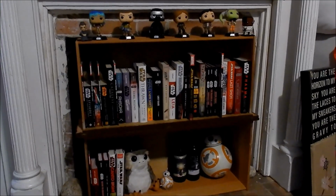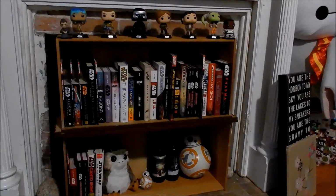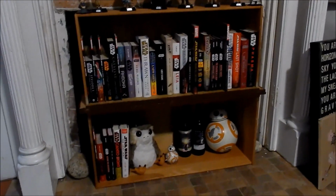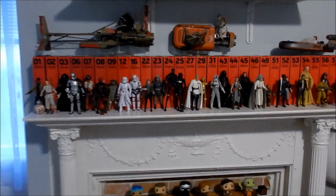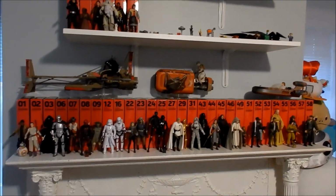Eventually we want to do something really nice with this fireplace. We just don't have the money now, and, you know, reduce, reuse, recycle, whatever. And as Christian said, it looks better than a black hole in the wall, which is what it was before. So Mark does a collection of books, he's got some pop figures, he's got a boatload of Black Series and a Lego Advent Calendar and just a bunch of Star Wars knickknacks.